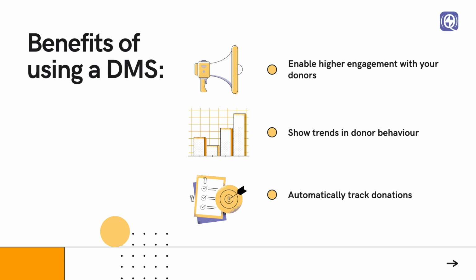Secondly, because your DMS can help tell you about the trends of your donors' behavior, you can study their patterns and determine their donation preferences, whether they're more likely to be recurring donors or one-offs, their preferred payment channels, as well as when they're more likely to donate during the year. This information then fuels your marketing strategies in the future, which can guide you to promote future fundraisers better, or even identify prospective donors, among other things.